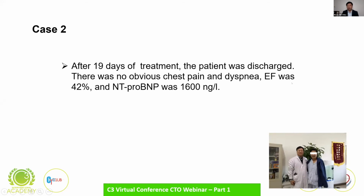Ejection fraction is 42, but NT-proBNP became lower.